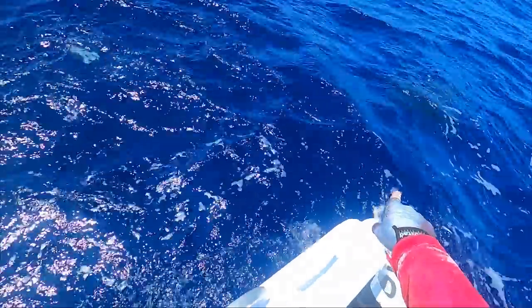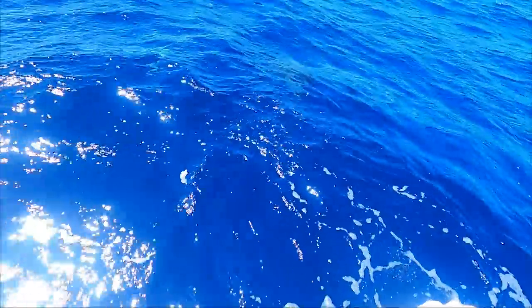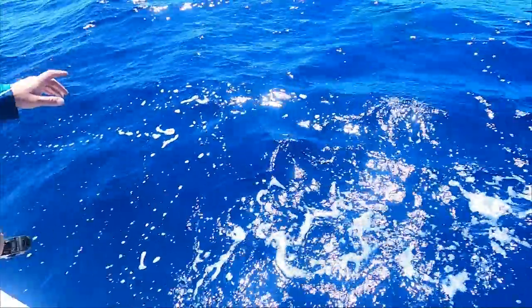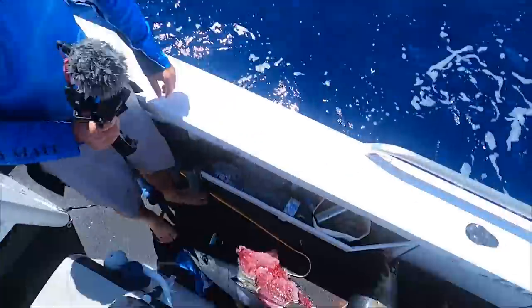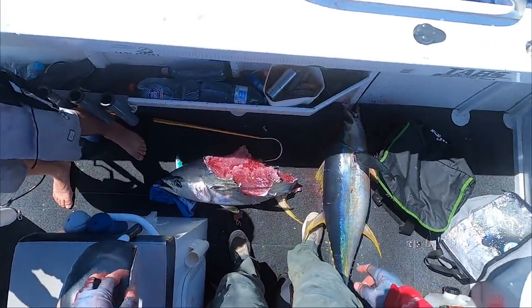Throw the tail in the water. Have a shark that's knocked off Shauno's tuna. That's not a small shark either. I called that for a marlin. I saw the pec fin. I was like, oh, he's followed by a marlin. What an absolute shame. I'll still get a photo of that though. There's still plenty of meat on it too.